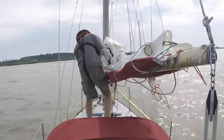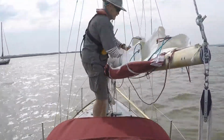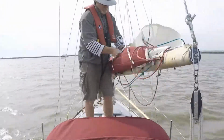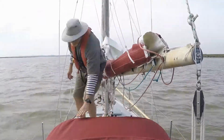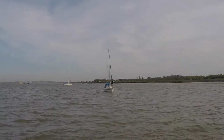Once the anchor's down, it's time to tidy the sails away, and as it's blowing around a little bit, I had to actually start the engine and just back the anchor in, because the wind was pushing us over the top of the tide and over the top of the anchor, so I wanted to be able to dig the anchor in so I knew we'd be secure for the night.